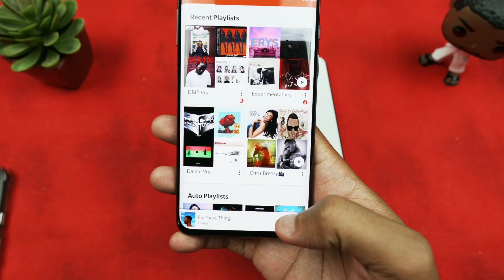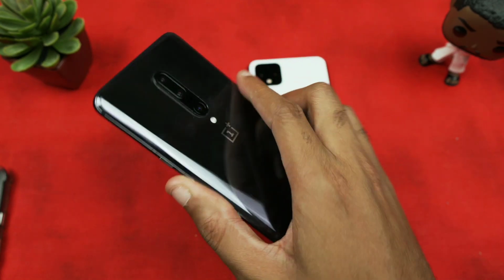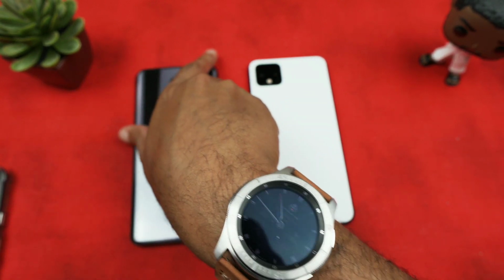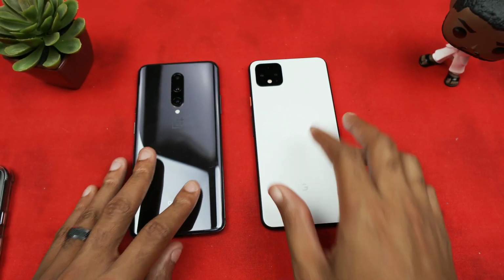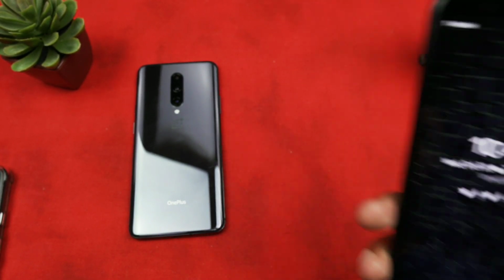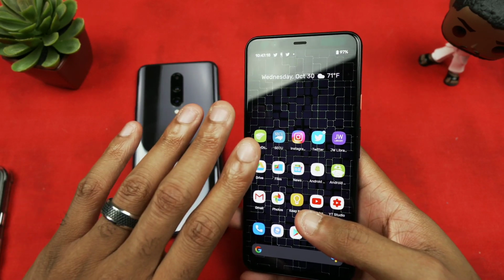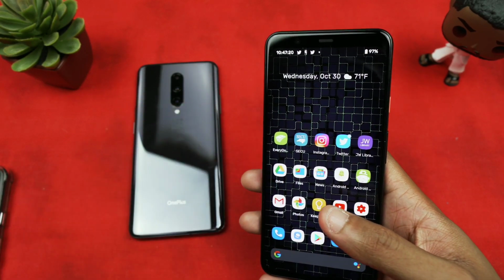It's very clean and nice. So I have no issues with the gesture navigation system on the OnePlus 7 Pro, and I'm sure it probably got a little better with Android 10. Whereas with the Google Pixel 4 XL, Android 10 has introduced gesture navigations, which gives you faster Google Assistant features with the Pixel 4 XL as well.